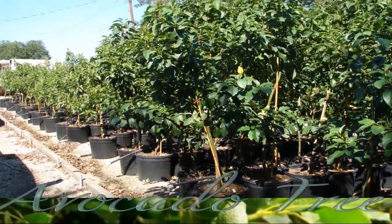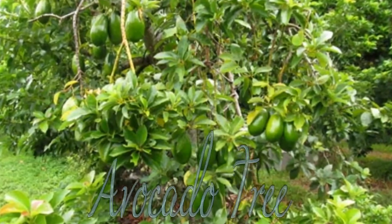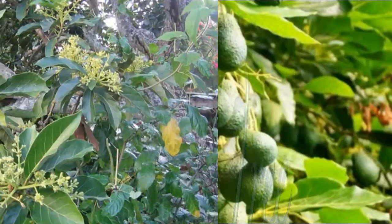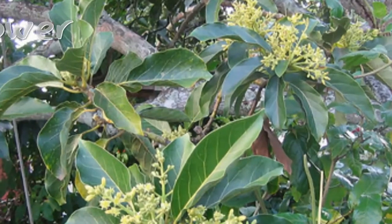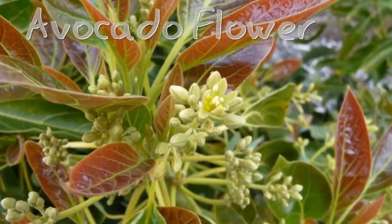The avocado tree is an evergreen tree that attains heights of 40 to 80 feet and has many branches. The leaves are elliptic or oval in shape and 3 to 10 inches long. Flowers are small, greenish, and perfect, having both male and female parts.